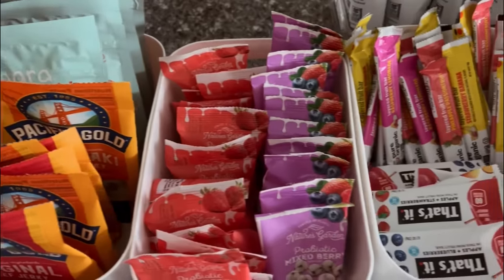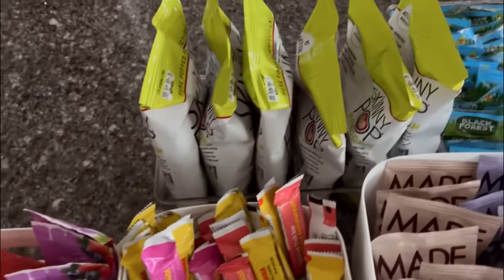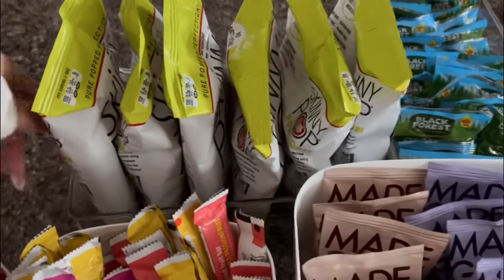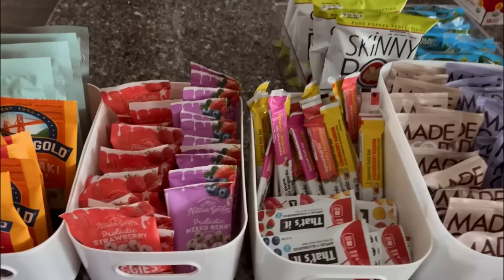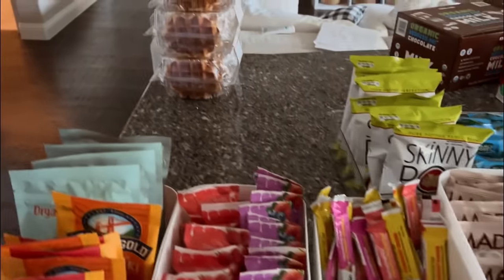Here's everything packed for the pantry. All nicely organized. Still have a ton of popcorn. I'm gonna put some popcorn in my room as well as the gummy bears. I'm gonna put these in the pantry.